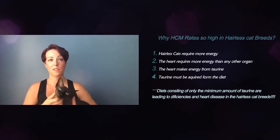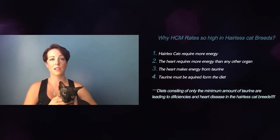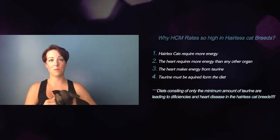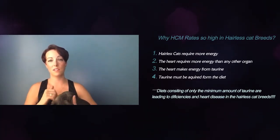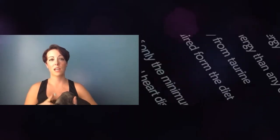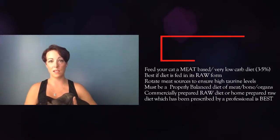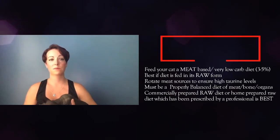hairless cat breeds. I feel strongly that many of our beautiful cats, and specifically the hairless cat breeds, are suffering and dying every day due to the low standards in the commercial pet food industry. However, there's a simple solution for preventing many cases of heart disease. Simply feeding our cats a balanced, species-appropriate diet that they were made for.